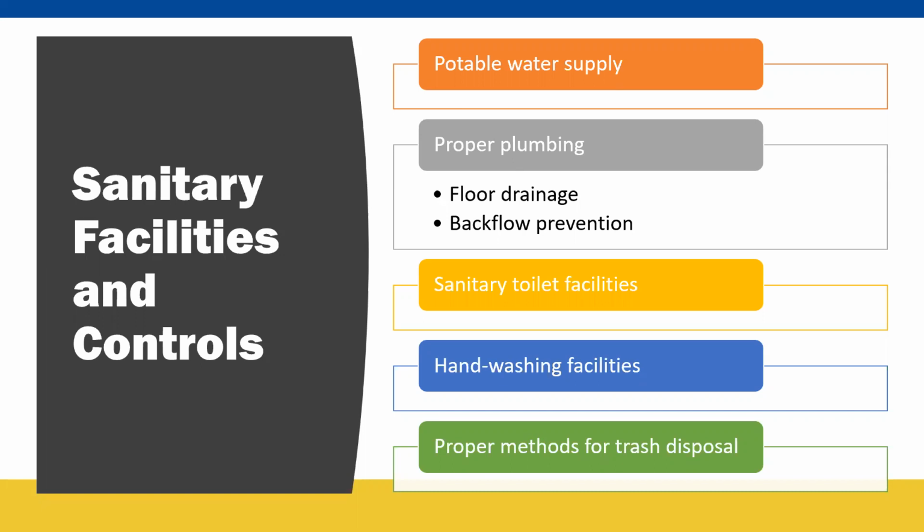Proper methods for trash disposal. Do the trash cans have covers on them to prevent cross-contact or cross-contamination? And is the trash promptly removed after it's generated from the facility so as to not contaminate the food product you're producing?